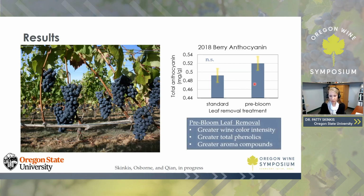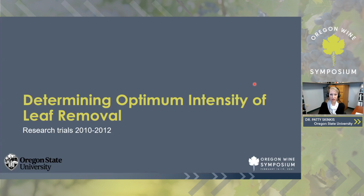And we did see that when the wine was produced from this study, both on a commercial scale, but also on our small lot scale, we did have increased wine color intensity with the pre-bloom leaf removal. We had greater total phenolics and greater aroma compounds as well. So those are just a brief review of some of the studies on the timing of leaf removal.